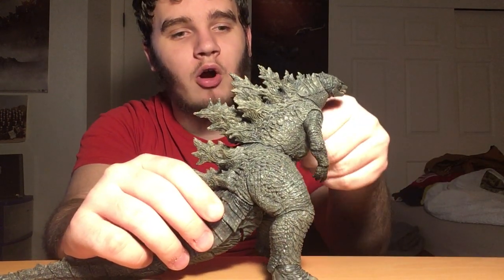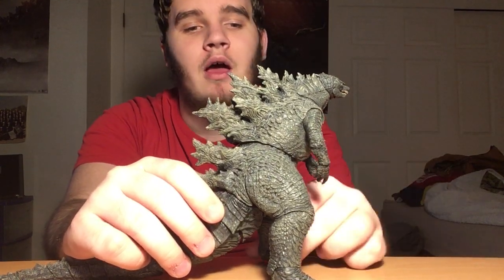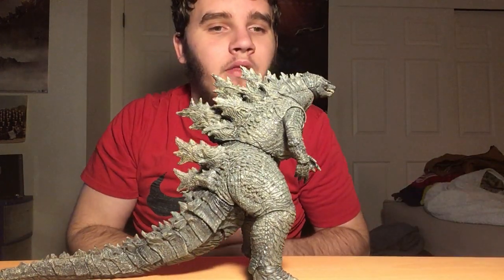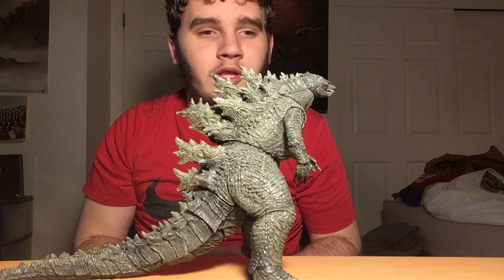But I do think the articulation is very well. It's not stiff at all. I don't have any issues with it. So that's why this figure's a lot more higher than the other ones, because the articulation's smooth.